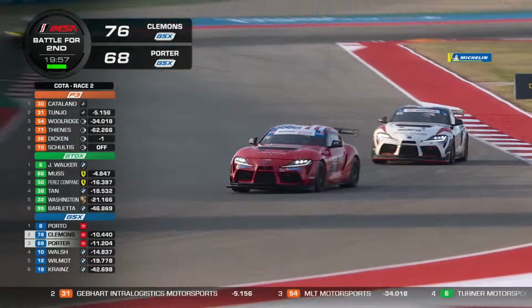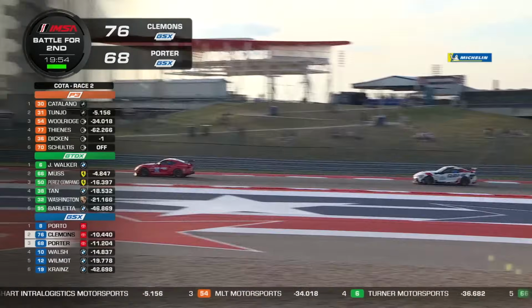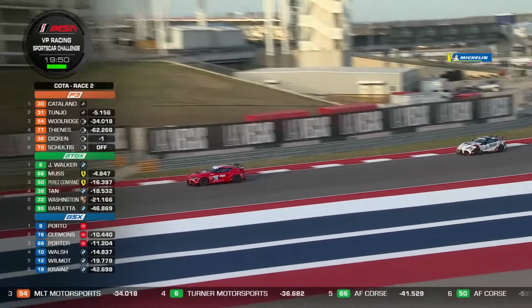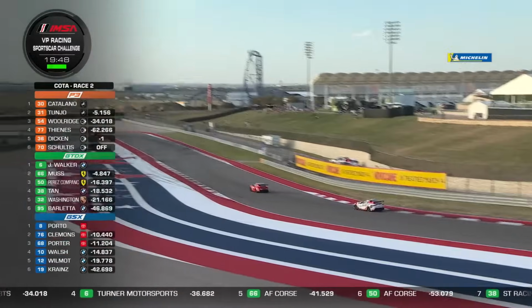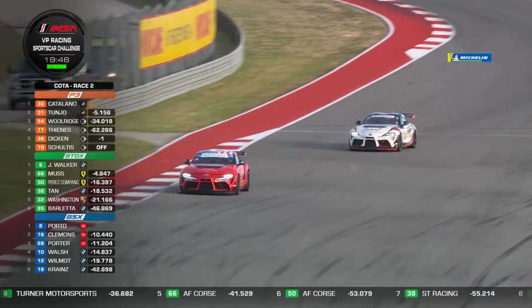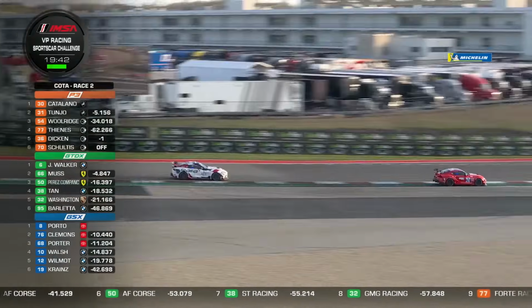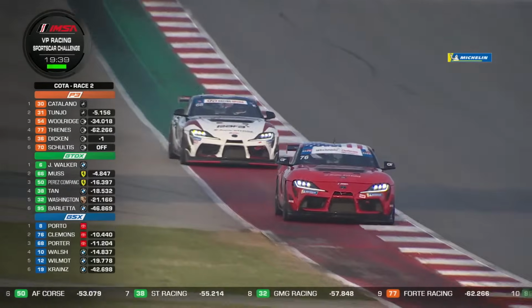Muss needs to get to the lead and take maximum points, because Muss is his nearest competitor in the championship right now, just 60 points down. It's interesting to see how this unfolds. We'll add up the points at the end and see if A.J. Muss has taken the championship lead. But as long as Jake Walker stays up there in front, that's going to help.